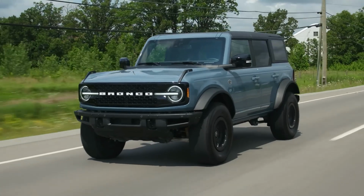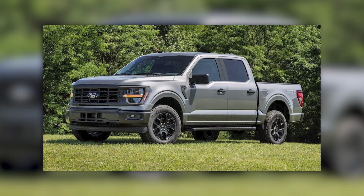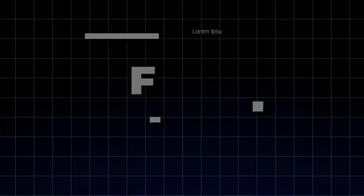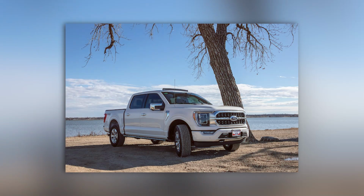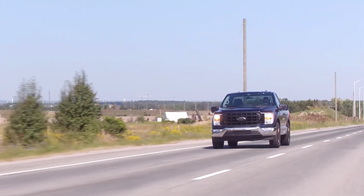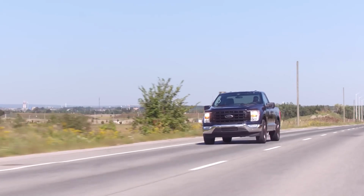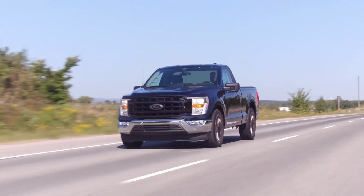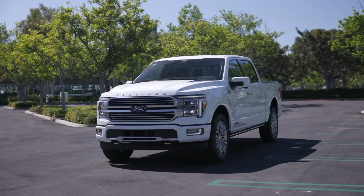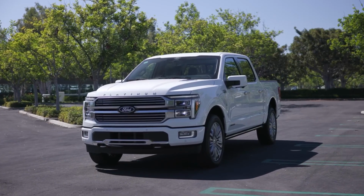But if off-road vehicles are not your thing, the next one proves even the best-selling trucks are not safe from this crisis. Ford F-150. This full-size pickup has dominated the American truck market for decades, earning a reputation for unmatched versatility, powerful towing capacity, and rugged durability that makes it a go-to choice for work, adventure, and everyday driving.